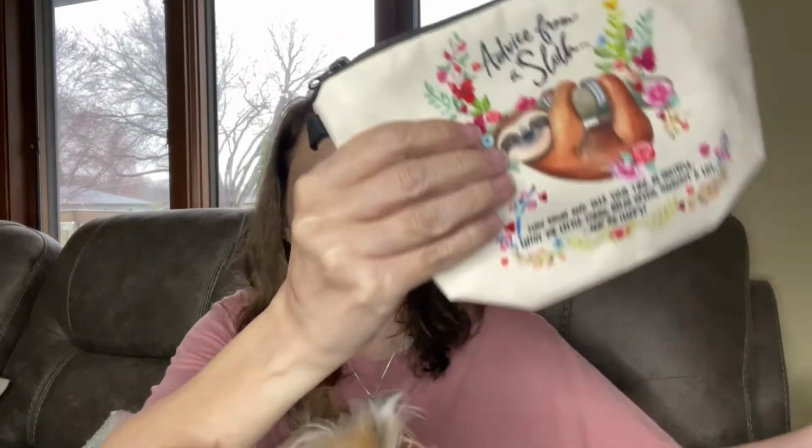Okay, so the first thing that I bought from Shein, and I'll put the prices. I think this was like $3 or something. It is a little sloth makeup bag. Let me go ahead and open it before I start talking again.